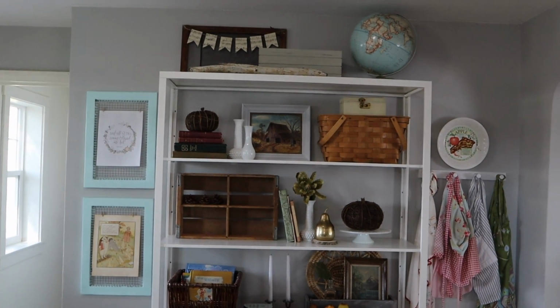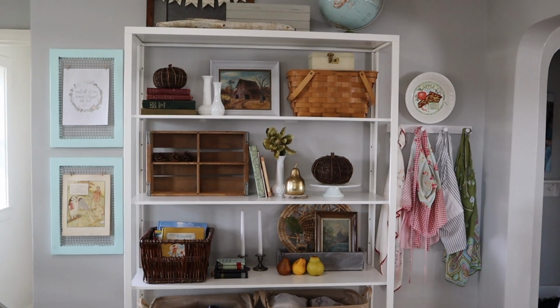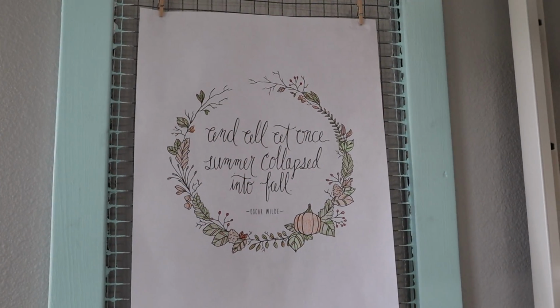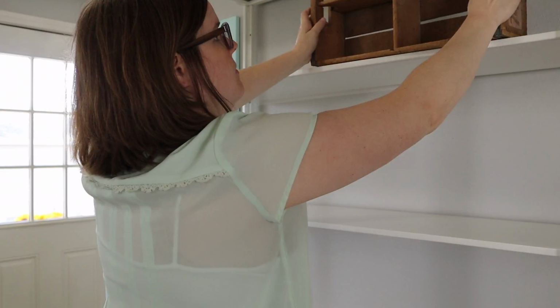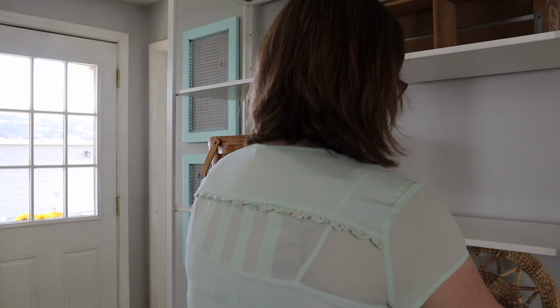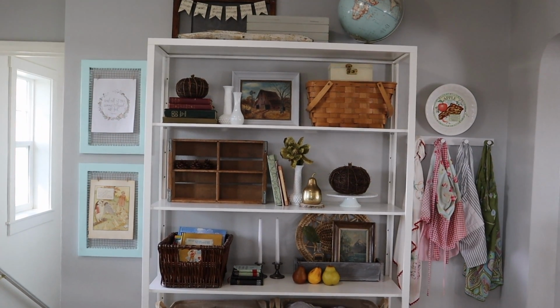Hi everyone, it's Rachel from Sweet and Simple Home, and today I'm sharing an in-depth look at my favorite spot to decorate, these shelves in my kitchen. There are so many little stories connected to the pieces I chose, and I'm excited to share those little stories with you. On Friday, I shared a fall decorating video sharing all the other areas in my home that I've decorated for fall, and I'll link to that video in the iCards and below if you missed it.